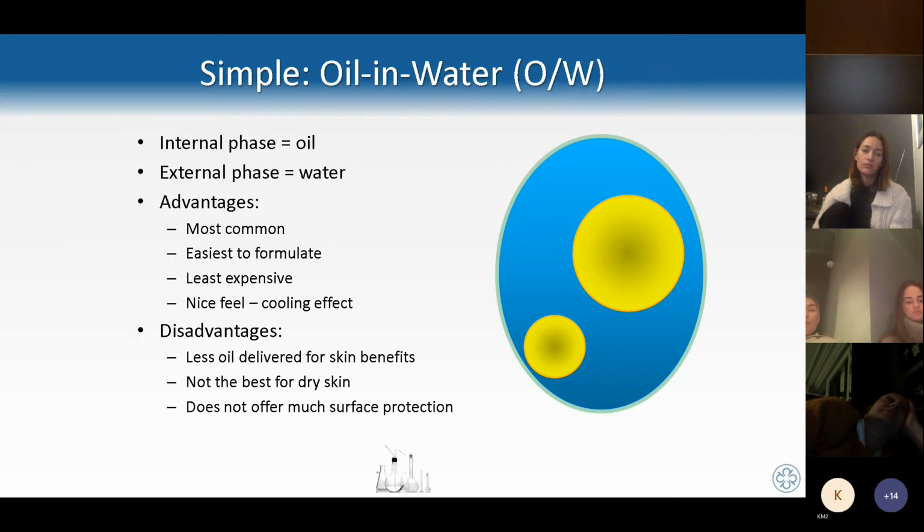It's limited because it doesn't allow the skin to really get good benefit from the oil contained within the emulsion. So what you have is a simple two-phase emulsion, water and oil, and that's it. It doesn't really protect the skin on the surface. It's not the best for dry skin.